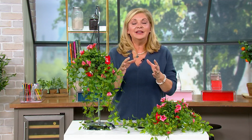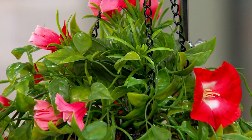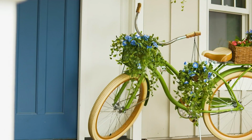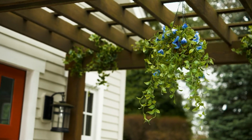And I loved what we did there in the bike. If you have that fun little bike that you use, you could put this in the bike basket if you want to, and you don't even have to worry about where you're going to put them. Oh, another place, Judy, window boxes. Yes. Oh my gosh, look at that.